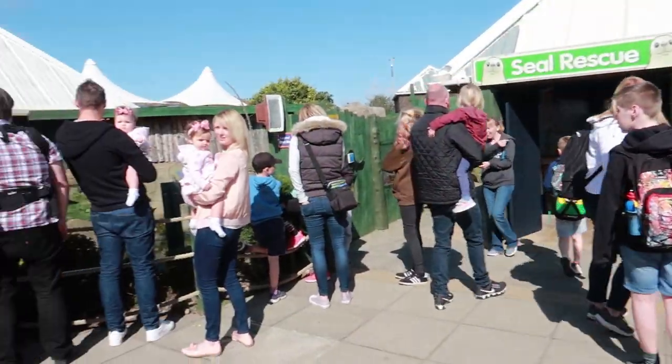Yes, one of the unique bits about the Scarborough Sea Life is the Seal Rescue Centre. That's not at every sea life, so well worth coming and checking out. My favourite bit over here, look, the otters.